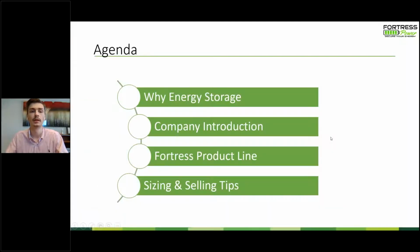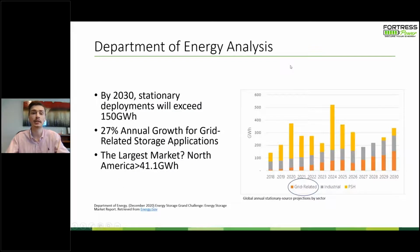Let's do it. Few things on our agenda today, everybody. First thing is we're going to be talking about why energy storage, what makes it so important and why it's such a rapidly growing industry. Then we're going to talk a little bit about company introduction, who we are and what we do here at Fortress Power. I'll then be going over our Fortress Power product line, some different battery options that we offer, as well as some sizing and selling tips. Always fun stuff. So without further ado, let's get into the nitty-gritty of why energy storage is becoming very popular.